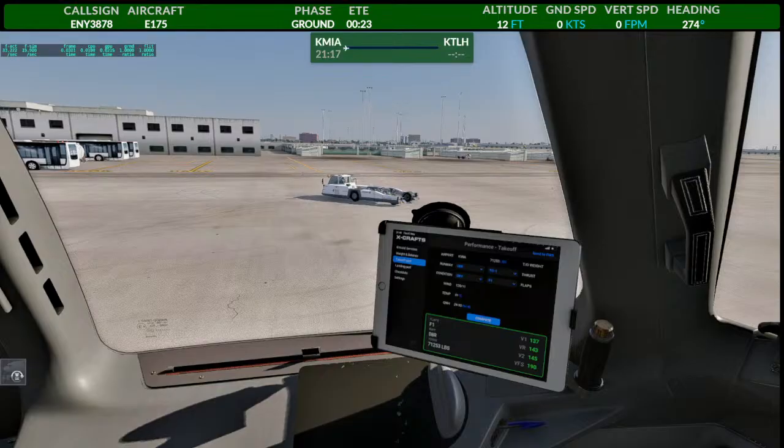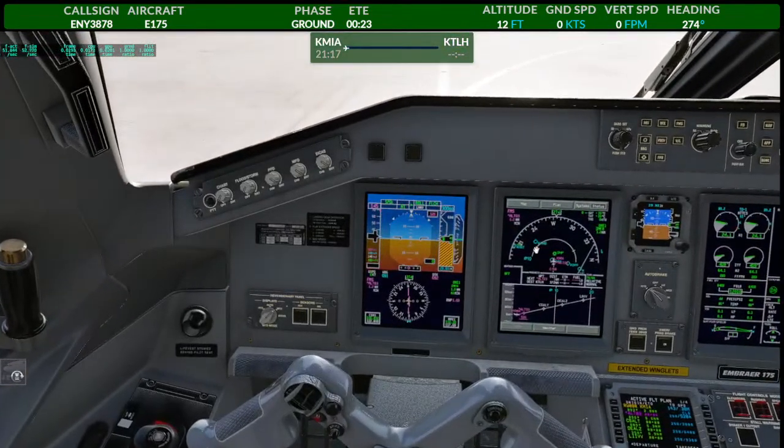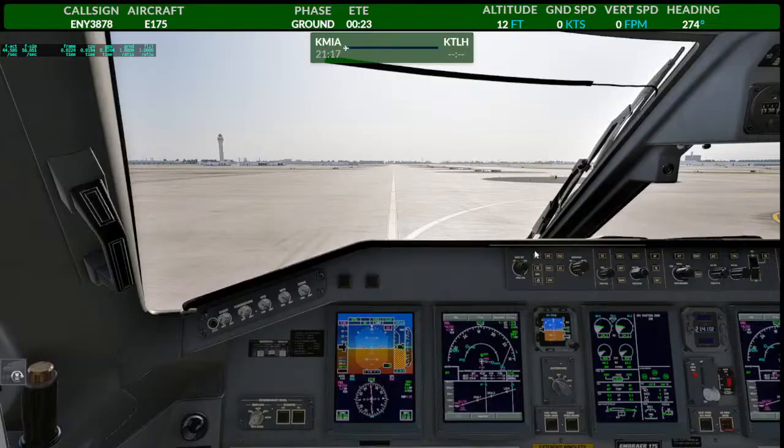All right, we're doing a nice flight control test here. And we're going to go ahead and start taxiing.